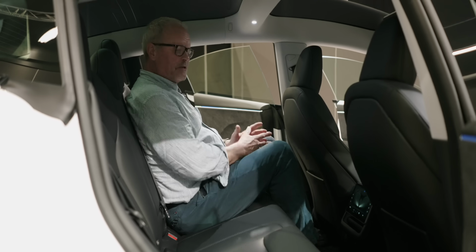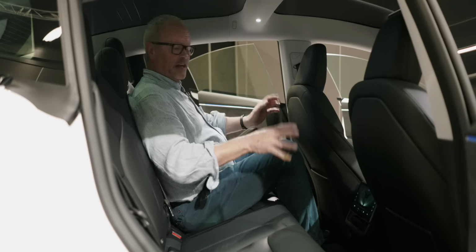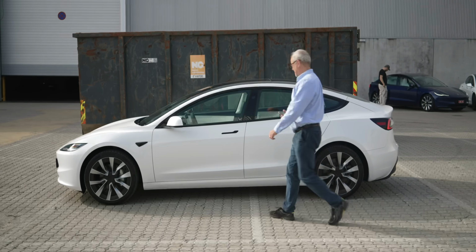And plus, you can either replicate the screen that's up there, the driver's screen, or you can have your own little movie. So you can sit here and watch your own movie, and that's got Bluetooth. You can put your speakers in. No one else can hear it. You can watch a movie while you're on a long drive. I suspect some children will appreciate that.